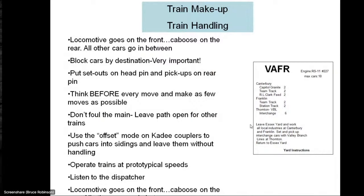Don't foul the main. Leave the path open for other trains to go through. This is what you might call awareness, aware of what's going on around you. This railroad here is a point-to-point system, single track main line with passing sidings. So if the local decides to occupy all available track on the passing siding, it creates a blockage for other trains that have to get through there. But the track plan is laid out so that you always have a path if you keep your wits about you. And it's not difficult.